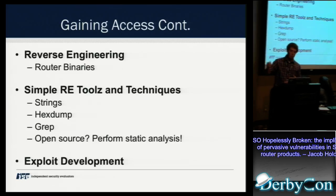So some simple tools are strings, hexdump, and grep. Strings is great. There was one service specifically, which ran on the ASUS router that I'll be exploiting today, this router here.